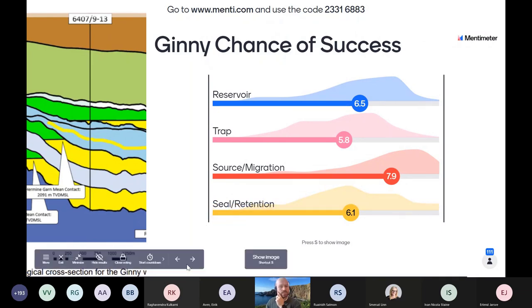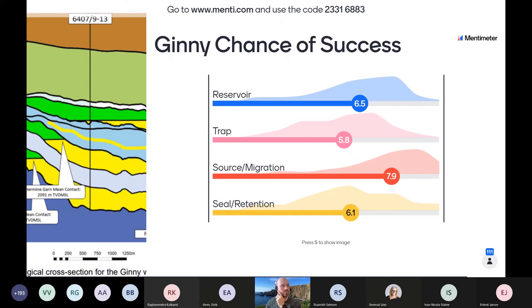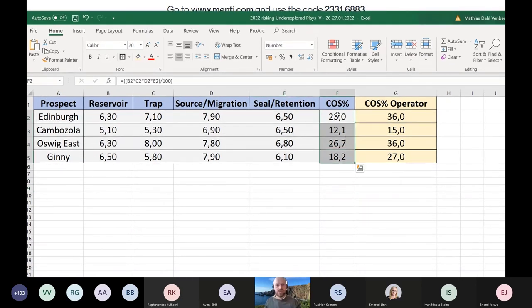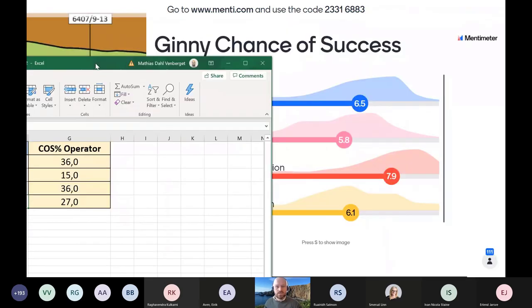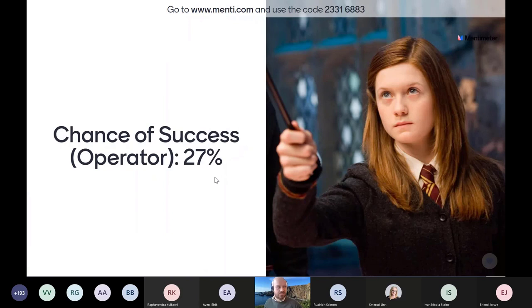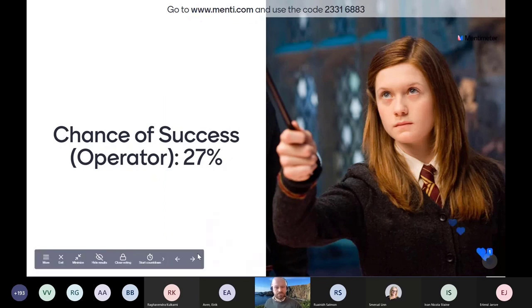So that was the last well, and I have one last question for you, but I just want to share the risking you had done. You see your risking here together: 23% for Edinburgh compared to 36% from Maersk, as was the previous operator, 12% for Cambozola compared to 15%, and 27% compared to 36%, and then for the Ginny prospect, 18% compared to 27%. So perhaps we are in all cases more pessimistic than the operator, especially for the Ginny prospect. Sorry, I didn't mention 27%, as you saw now in the Excel spreadsheet, was the chance of success for Ginny.